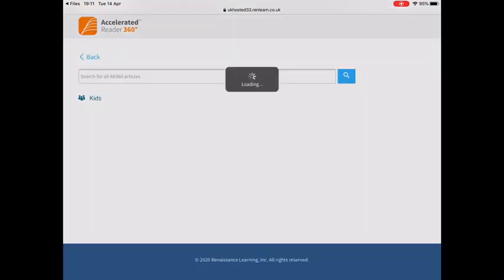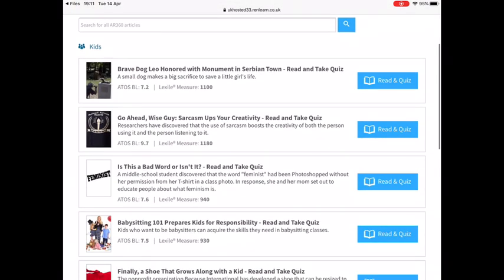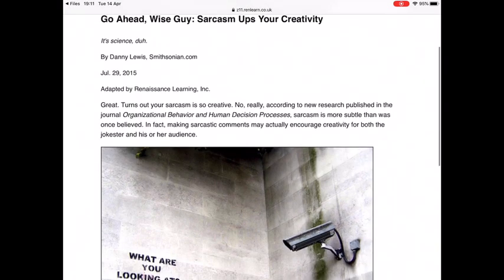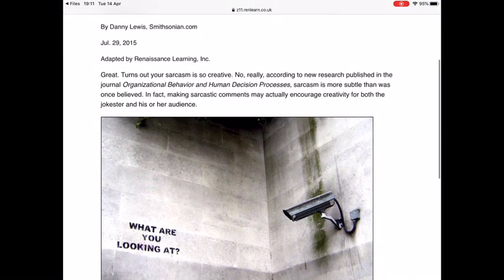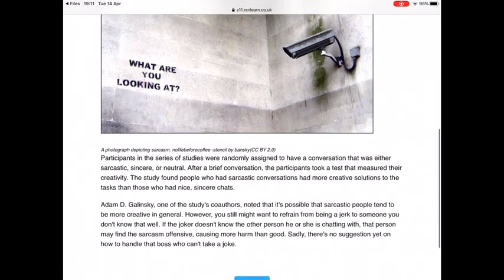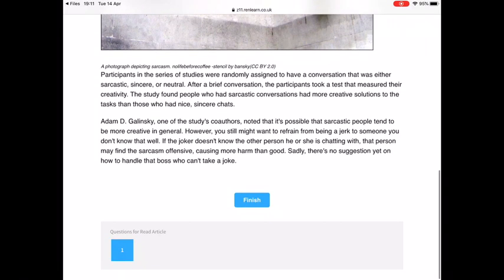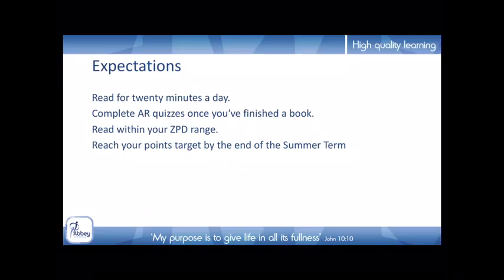So here I'm having a look at some articles, and if I go to Go Ahead, Wise Guy, Sarcasm, Up to Your Creativity, they're usually quite short. They're quite high in terms of book level, but they are quite short reads. So that's a challenge for some of you if you've got a ZPD that is perhaps lower than this one, which is worth 9.7, but it's only a short read. You can kind of challenge yourself with those ones. Quizzes are quite quick. There's only one question on that one.